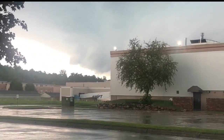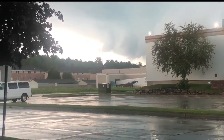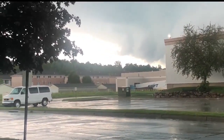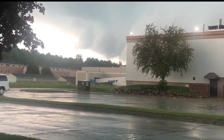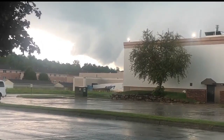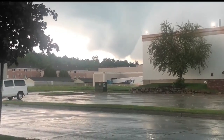So where we would be seeing this, the Shell gas station there on Western Reserve at Glenwood, that is right around the area where this is. So if you live in the Boardman area on Glenwood, if you live on Market Street or near Market Street at Western Reserve, this is going to go right around St.